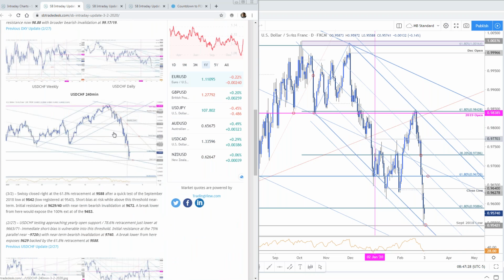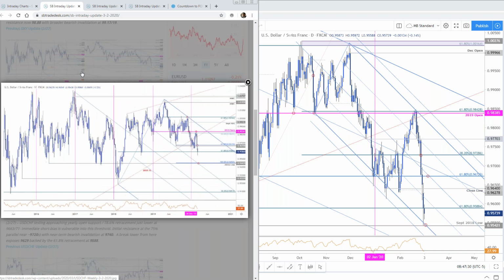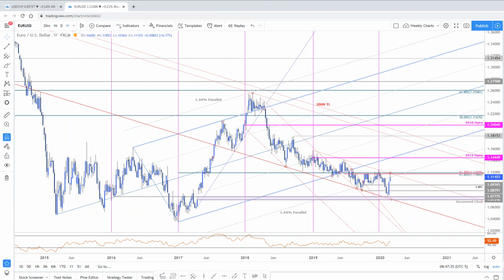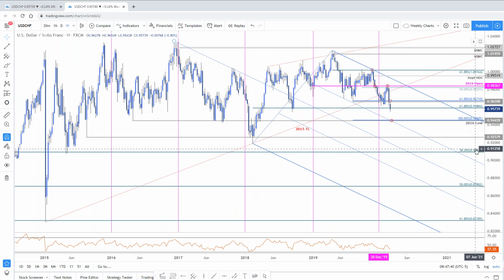Big zone, basically at the September low. So weekly charts not so compelling. There's not much to write home about here. Where's dollar Swiss? Right here. Just highlighting resistance at 96.70. The 618 of the broader 2018 rally is 95.88.